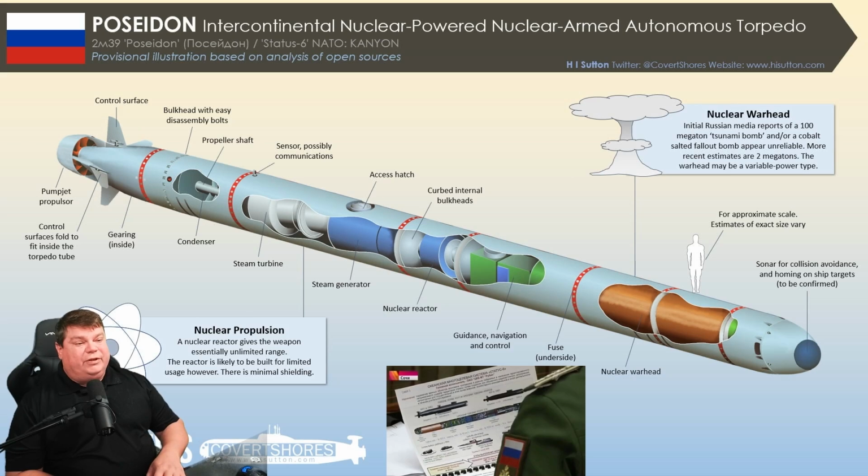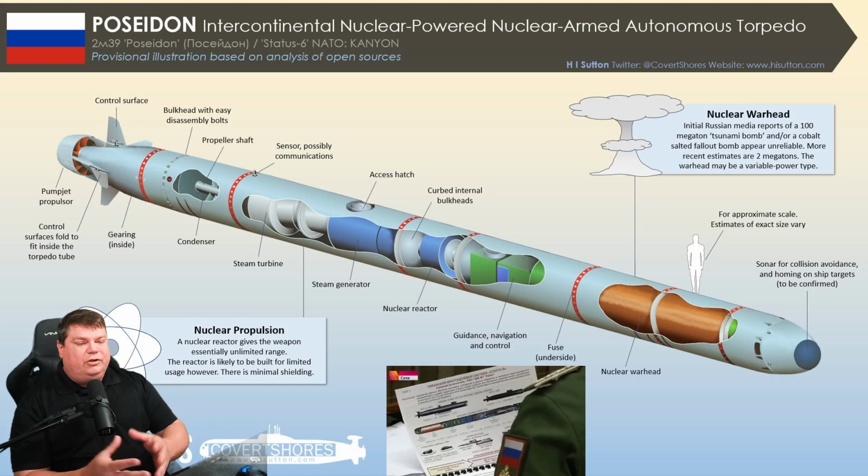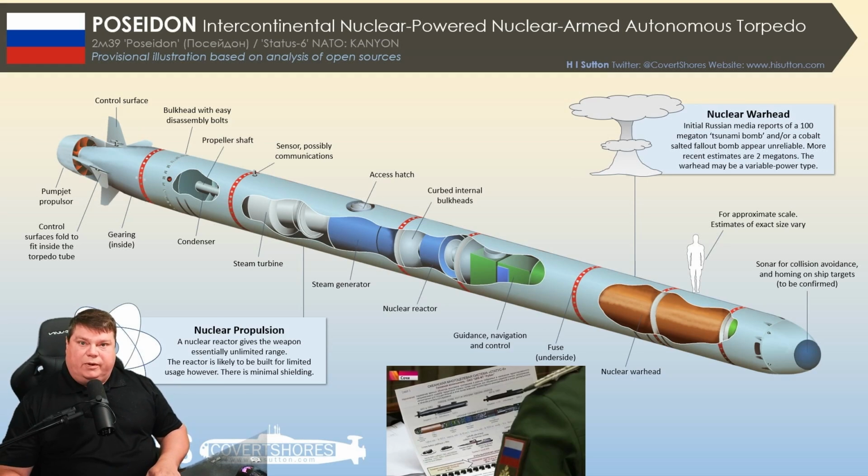But this thing is designed to explode underwater, creating a tidal wave towards all directions because it's going to radiate 360, right? But it is also salted with cobalt-60, which makes that radiation relatively nasty. Cobalt-60 sticks to everything it touches, whether it's on land or in the water, and it will remain there for, estimates are, about 100 or more years. So this is a nuclear radioactive, if you will, tidal wave going out in all directions from the explosion of this thing. This is a nasty, nasty weapon, and it started sea trials in 2019.